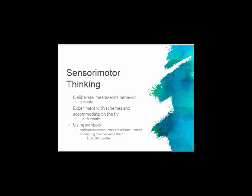By 12 to 18 months, infants can start to experiment with schemes. They're now able to accommodate, so their schemes can change on the fly based on the particulars of the situation. This is when they're going to engage in that trial and error behavior. They might turn the knob on the radio just to see what happens. They might do it over and over again. The thing here is that they can't yet represent or think about their actions and outcomes. So infants, according to Piaget, have to experience it for themselves. They have to physically manipulate objects when reasoning.